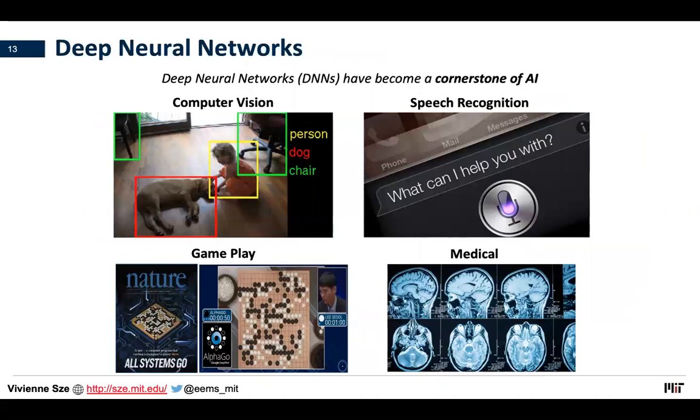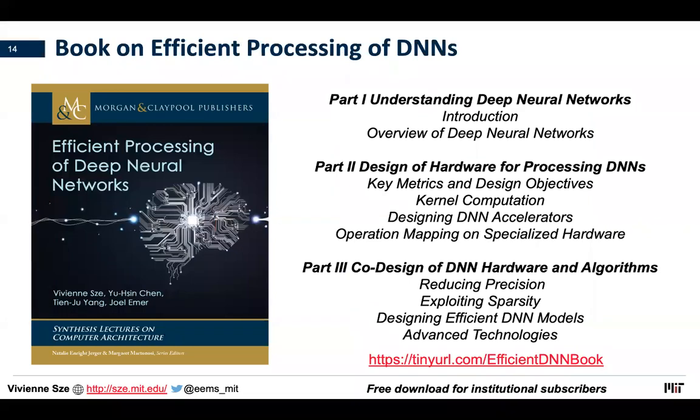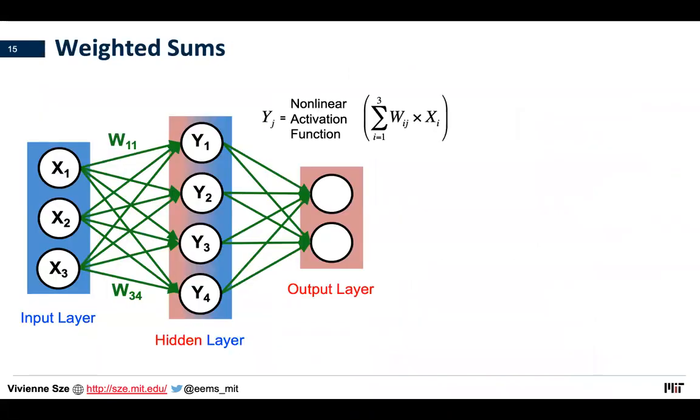We also know that DNNs are used beyond robotics in many applications, but I won't need to go into this. And as Mark mentioned, Joel Emer and myself, as well as some of our students, spent the past year and a half basically putting together a book on this particular topic. So I'm going to go through some of the key ideas in this particular topic that we've been working on, some principles that we've distilled. But if you're interested in taking a deeper dive, I invite you to check out this book. And I believe it's free to download for academic institutions, right?